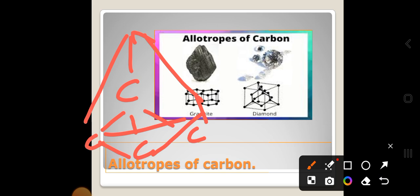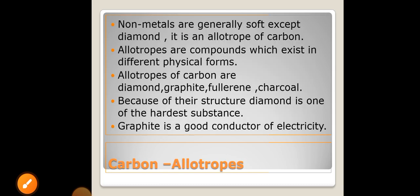So it's the fabulous nature of diamond. Similarly, graphite. See, graphite is again about conductivity in non-metals, which is impossible, because non-metals do not have any extra electron for conduction of electricity or heat, right? But graphite is one example of a non-metal which conducts electricity.